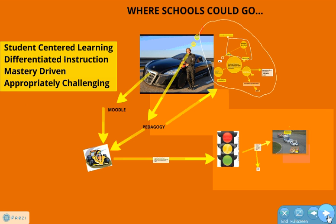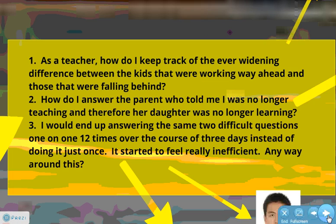This is looking at where schools could go, but there are still some questions. In fact, 3 great questions come from a teacher at Northfield Mount Hermon. Question 1, he says, as a teacher, how do I keep track of the ever-widening difference between the kids that were working way ahead and those that were falling behind? We have always struggled with the spectrum of ability in a classroom. This is something that teachers have talked about forever.